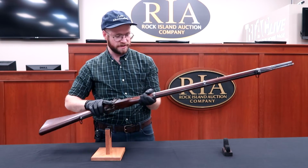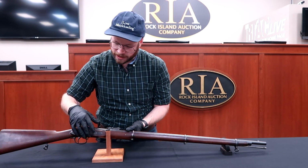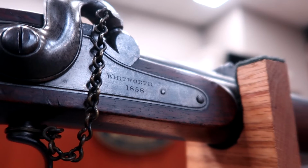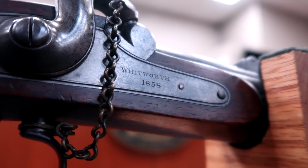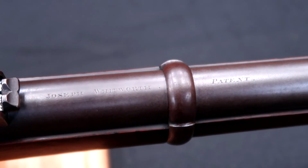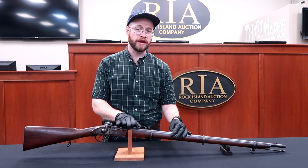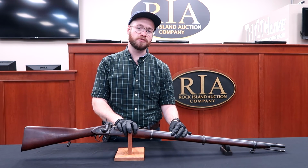Such a neat piece of history. And getting one like this one that we have, we know it's a Whitworth. We know it's stamped, we have the documentation. Everything is right about this Whitworth. And it being such an early Whitworth adds all the more to it. This is before the English started sending these over for the Confederates.